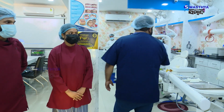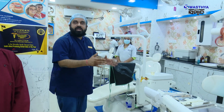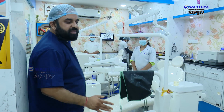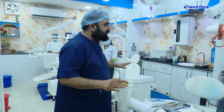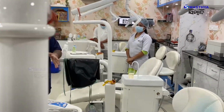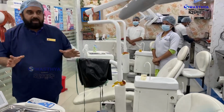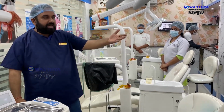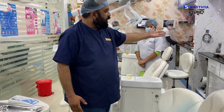Along with that, these are my dental assistants, dental hygienists, who are well trained in maintaining asepsis and the patient's sterilization protocols, everything. They sterilize all the instruments in a proper way. The workflow is that for every patient, when they come, everything is sterilized, and each sterilized instrument is used only once, then we sterilize again. These are our sterilization instruments. This is Biosonic, the latest one.